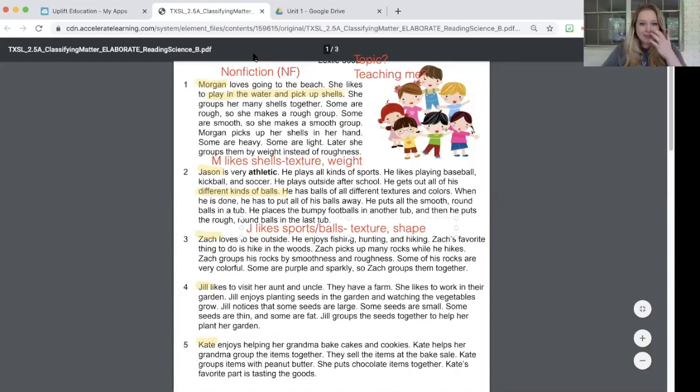Let's read about Zach. Zach loves to be outside. He enjoys fishing, hunting, and hiking. Zach's favorite thing to do is hike in the woods. Zach picks up many rocks while he hikes. Zach groups his rocks by smoothness and roughness. Some of his rocks are very colorful. Some are purple and sparkly, so Zach groups them together.